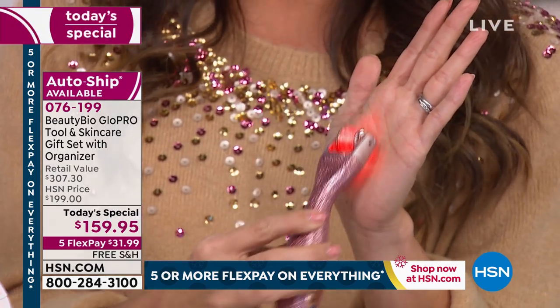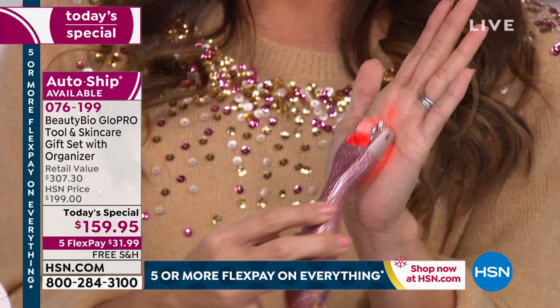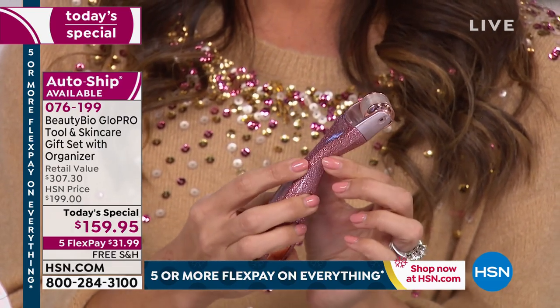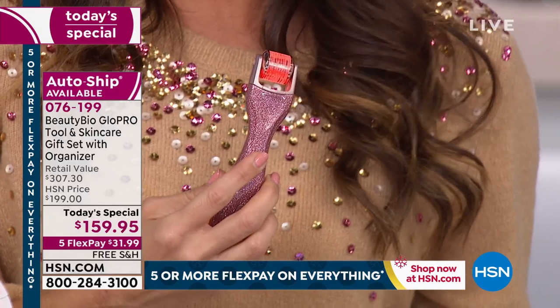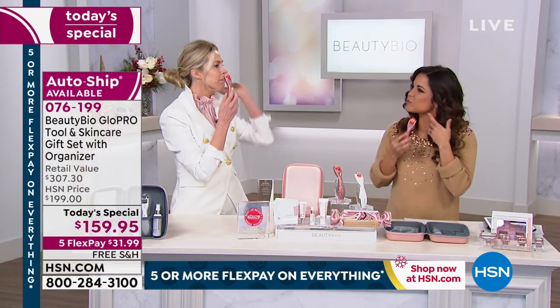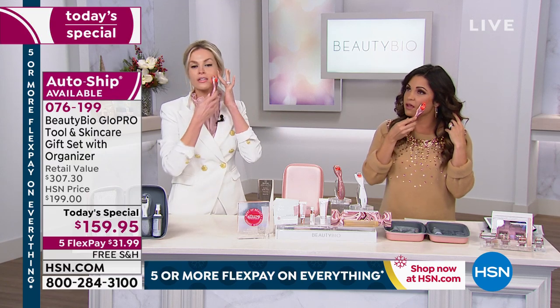Gliding this tool over your skin at night on your face, and Michelle's showing you how. You hear needles and we think, oh my gosh, I'll just address the elephant in the room. I'm the first person to be like, needles, no. Me too. But it's micro level. It feels like a little tingle on your skin.